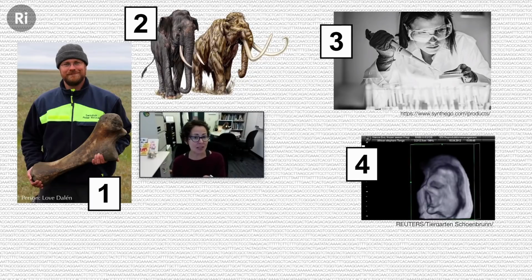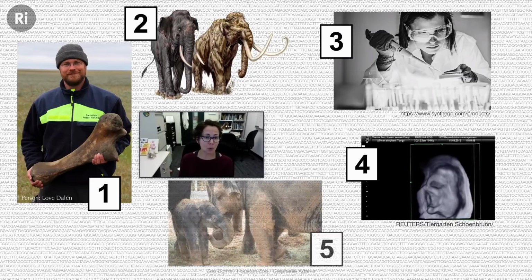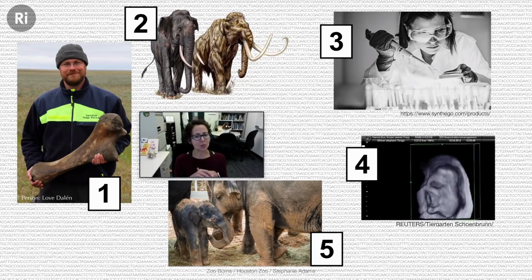And then after this thing grows up perfectly well, it's born, and then elephants somehow teach it how to be a mammoth. Well, a lot of this is a little bit peculiar. Actually, all of this really, from steps 3 to 5, is going to be a little bit challenging to make happen. We really can't make 1.5 million changes at once.